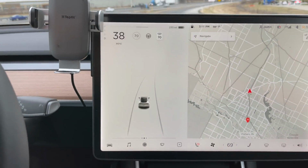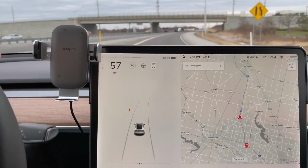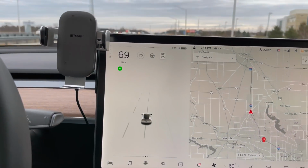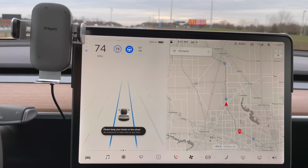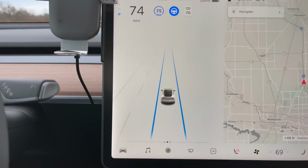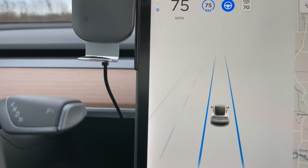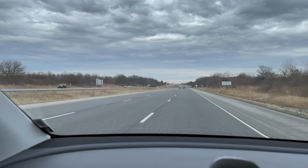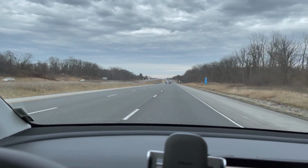All right, time to get on the highway and take a look at how things are operating. So, nothing really new here, although it looks like it's doing a better job of picking up all the lanes, which is kind of nice. So it can tell that there's 3 lanes, which indeed there are 3 lanes. By the way, this is what it looks like in Indiana in the wintertime, all winter long, which is why Key West was so nice.